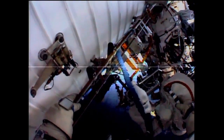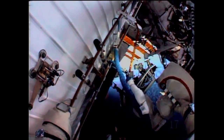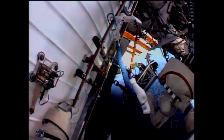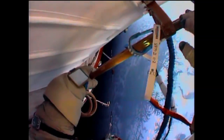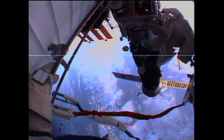Which safety tether has a mark? We both do. We have towels attached to the short tethers. Are they both white? Okay, I will start my translation. Hold on. Okay, it's free. Now I am ready to receive the assembly.